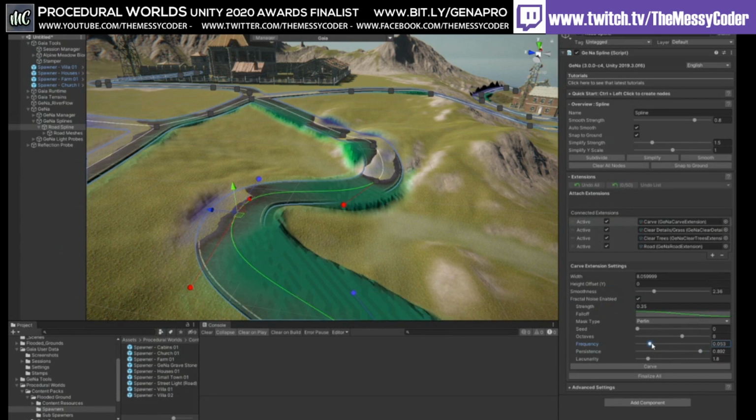So what we're basically doing here, and if I make it really strong, you can see I can actually dynamically modify the terrain around our road. So yeah, let's just set it about that. Put a different seed in there.